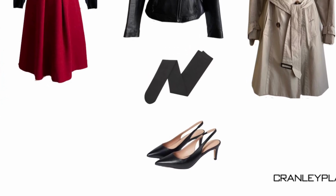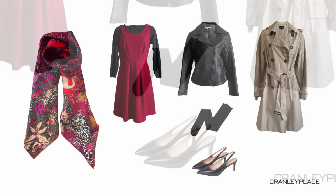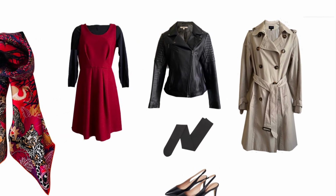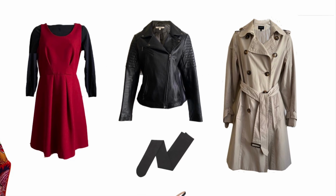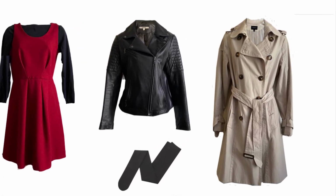Then for shoes, I have this black pair of kitten heel slingbacks, which, like my dresses, I've been wanting to bring out. Then, instead of a knit jacket, I plan to wear this black leather moto jacket. The rest of the outfit is more on the dressy side, so I like how this gives it an edge and a slightly more casual feel. Then, if it does rain, I'll throw the trench coat on top. Otherwise, it'll just be this leather jacket.